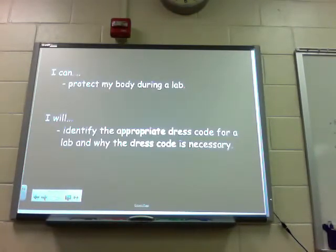Today we are going to talk to you about protecting your body during a lab. So how to stay safe during a lab. Our I can statement: I can protect my body during a lab, and I will identify the appropriate dress code for a lab and why the dress code is necessary.